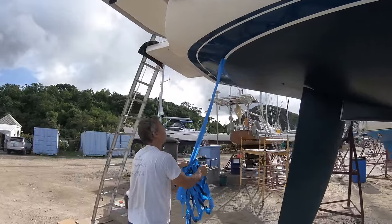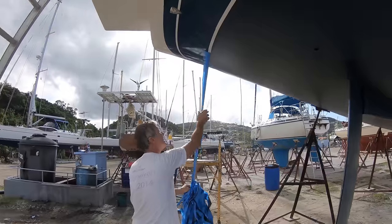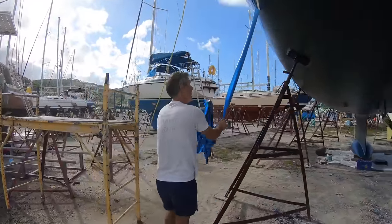Do I need to circle the entire boat? As you wish. See if you can keep up with me. I work really fast.